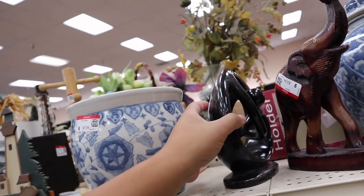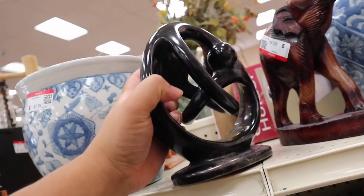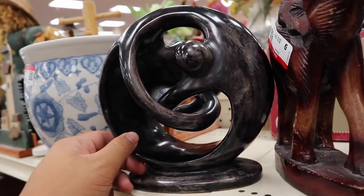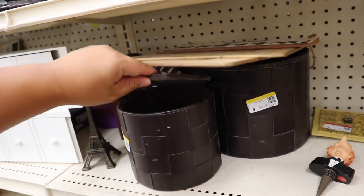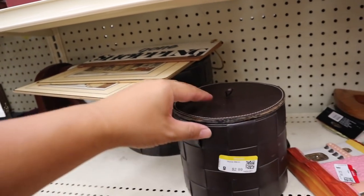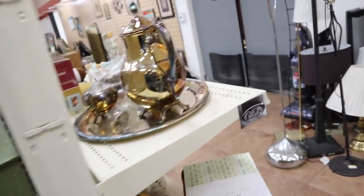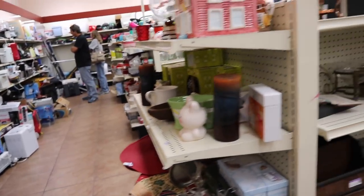Oh, I remember these were broken. This is cool. Made in Kenya. Wow, that's intricate. You know, these could be used as planters. That'd be so cool, like a Bottega Veneta-esque leather planter. I really want some leather baskets.